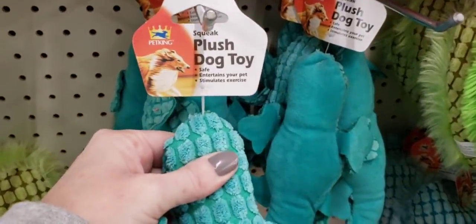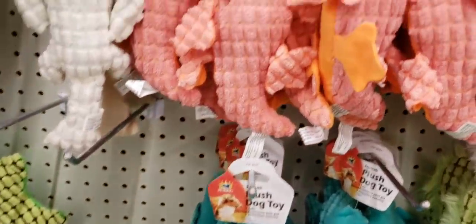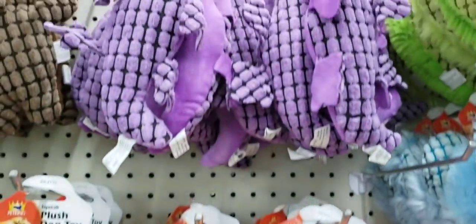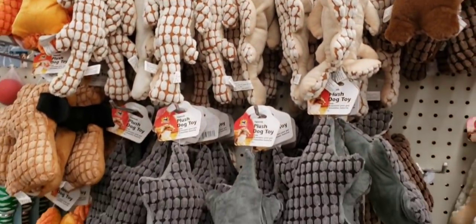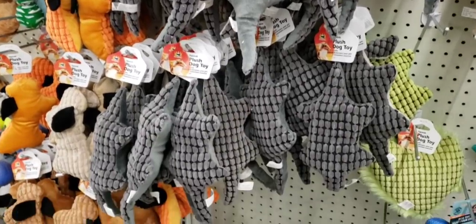Here's some plush dog toys. They did have squeakers in them. They had different colors, and I think these are supposed to be like a gecko or a lizard or something. I don't know. Some other weird shaped things. Kind of like roadkill, I guess. Maybe that's the look they're going for.